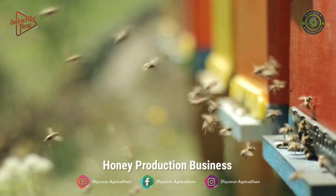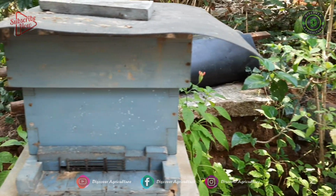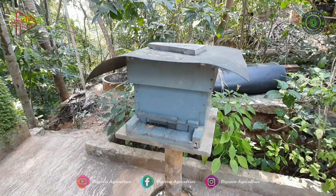Now the video is on honey production business in a short and simplified way. Honey starts as flower nectar collected by bees, which gets broken down into simple sugars stored inside the honeycomb.